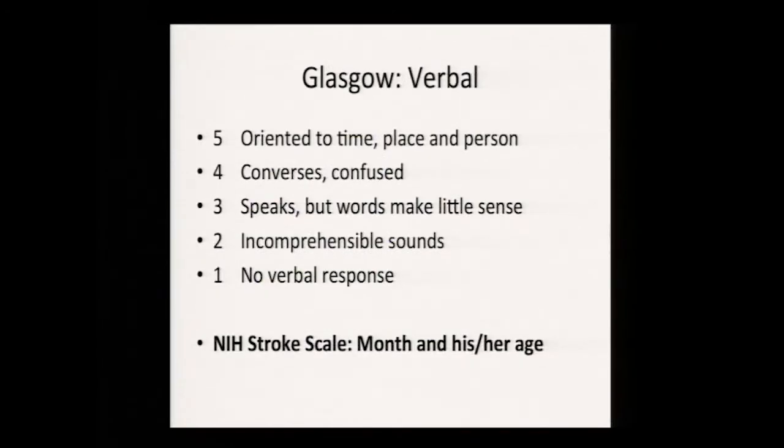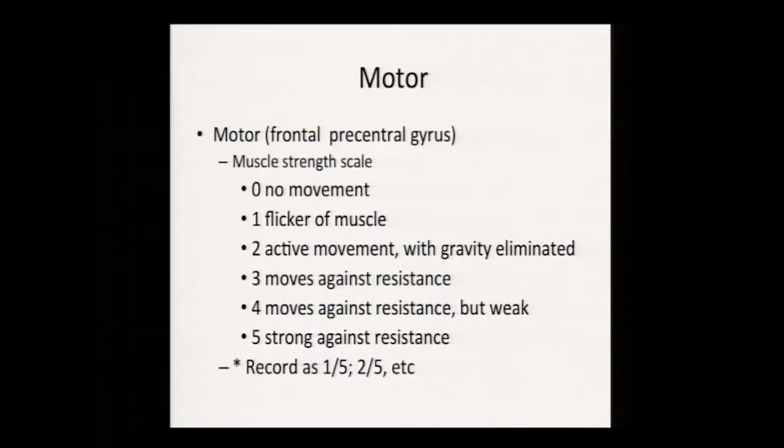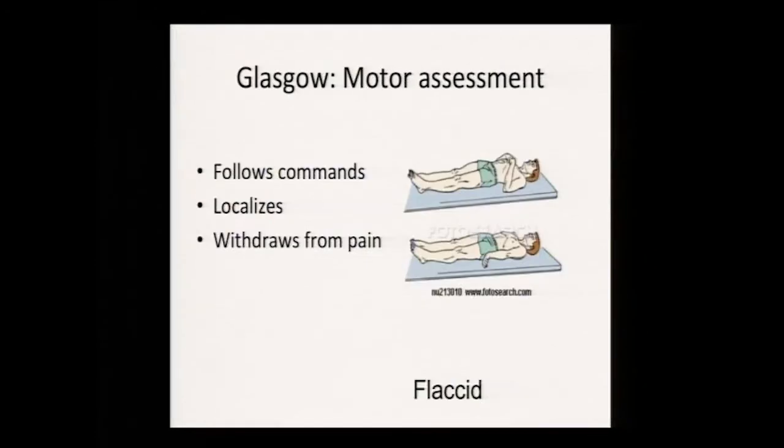And, of course, we do the verbal on that. We look for the patient following commands. We look for them to localize. If they're in the ICU, they would be in the ICU probably at this point here, withdrawing from pain. And then the worst scenario, of course, would be being decorticate or decerebrate or have contractures like this or extensors like this.